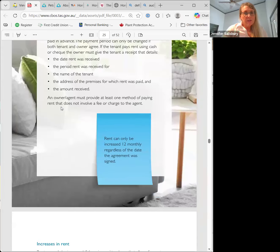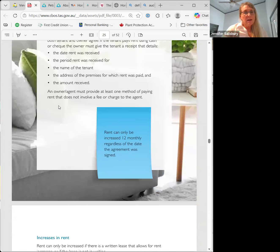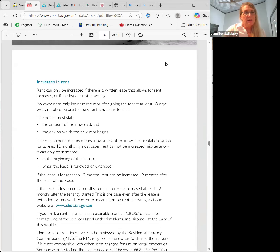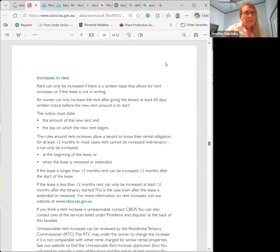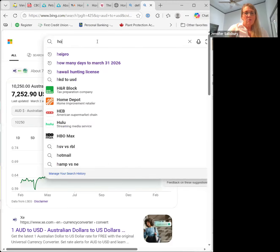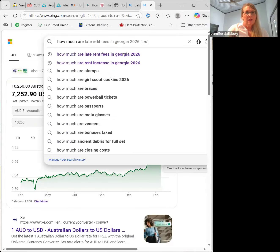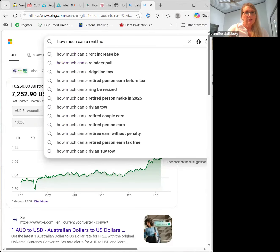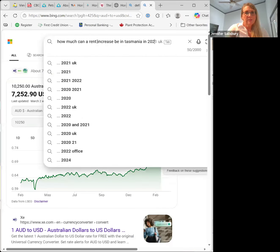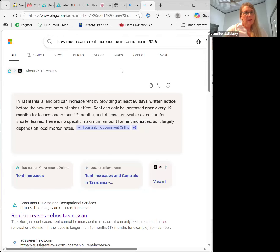Okay, rent. Rent can only be increased every 12 months, regardless of the date the agreement was signed, which is pretty typical. Rent can only be increased if there's a written lease that allows for rent increases, and then how much it's going to be. I wonder, let's just go and say, how much can a rent increase be in Tasmania in 2026? Let's just say.